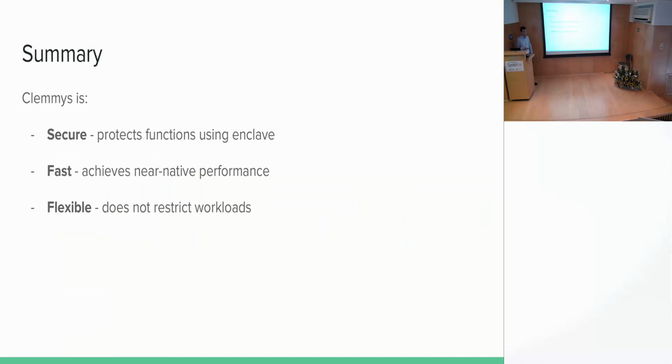So in general, that's the Clemmys system that we developed. We achieved the properties that we wanted: the system is secure, it protects execution of functions with Intel SGX, it is fast, achieves near native performance, and also it's flexible in that it does not restrict the workloads that can be executed inside functions.